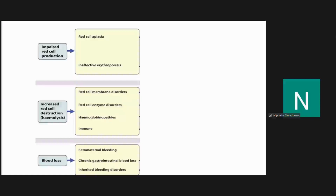Or that can be hemolysis. There are many causes of hemolysis. You can have red cell membrane disorders, enzyme disorders, hemoglobinopathies. Hemoglobinopathies, I must say, can cause either hemolysis or ineffective erythropoiesis. And then immune-mediated hemolysis, the autoimmune hemolysis.